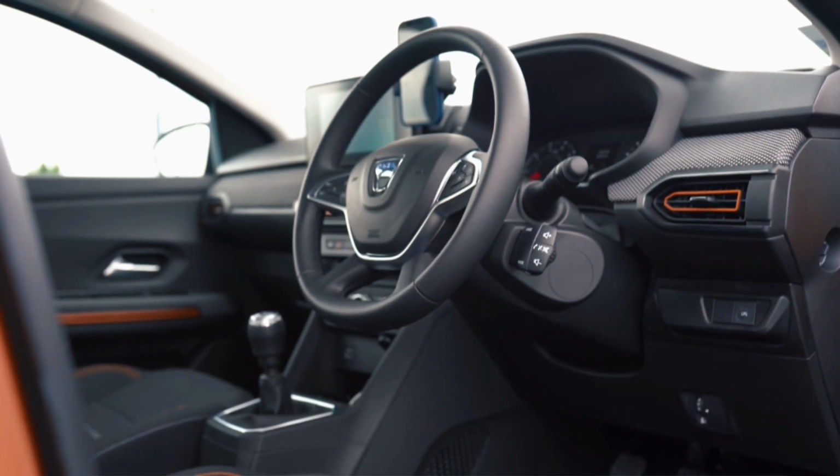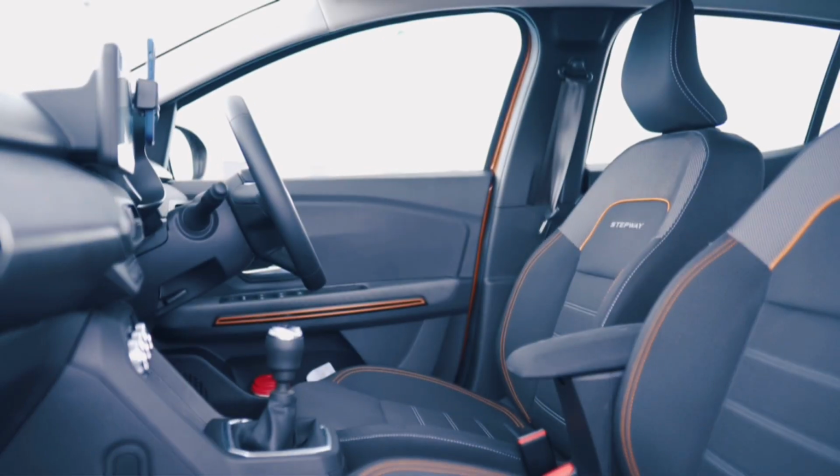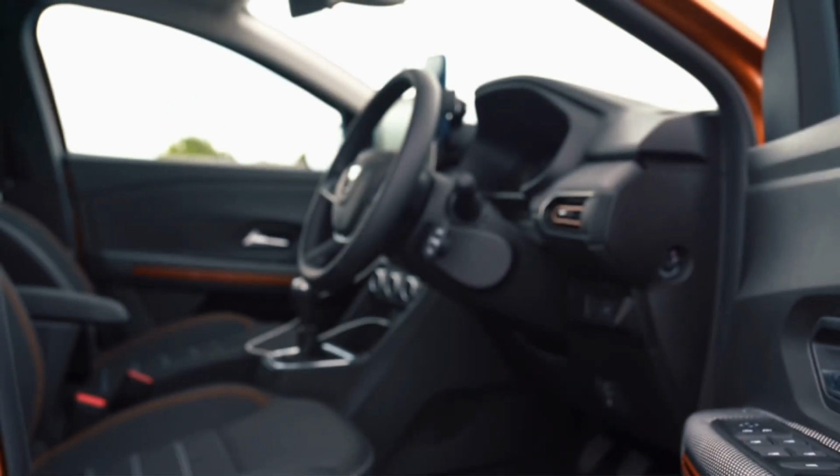LPG variant. With Dacia's Sandero Stepway, you get that SUV look that buyers are craving these days because it's based on the cheapest new car you can buy for a bargain basement price. You're really getting the best value new car out there.